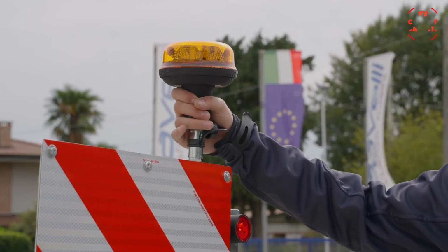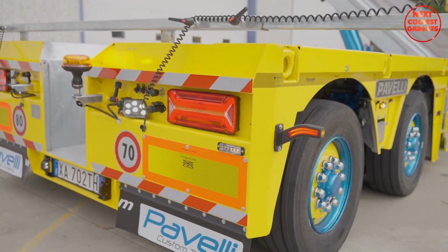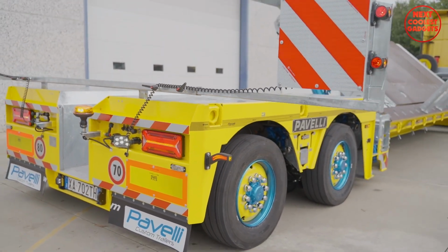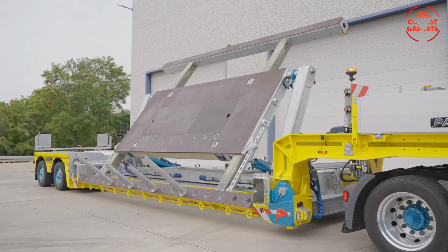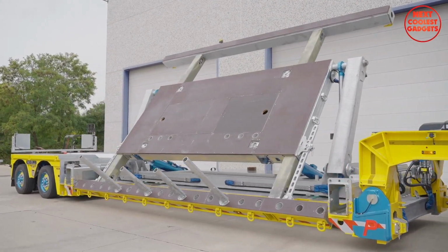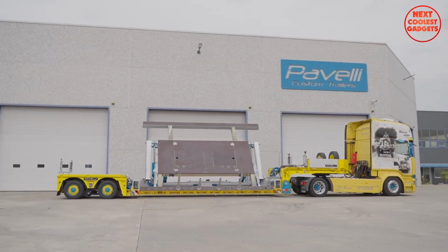The trailer also comes equipped with a signaling kit for lateral oversized loads, which includes tables, lights, and beacon lights to ensure safety and compliance during transport. Their extendable frame, powerful hydraulic system, and corrosion-resistant design make them reliable and versatile in various demanding environments.